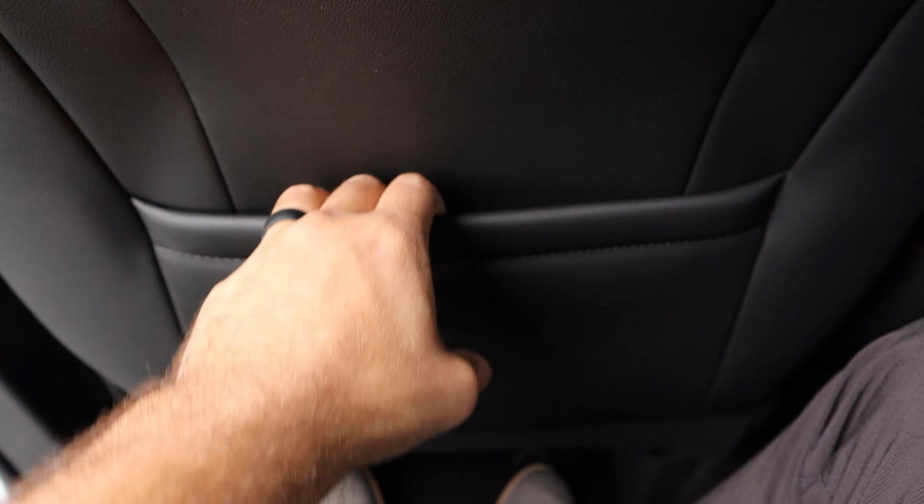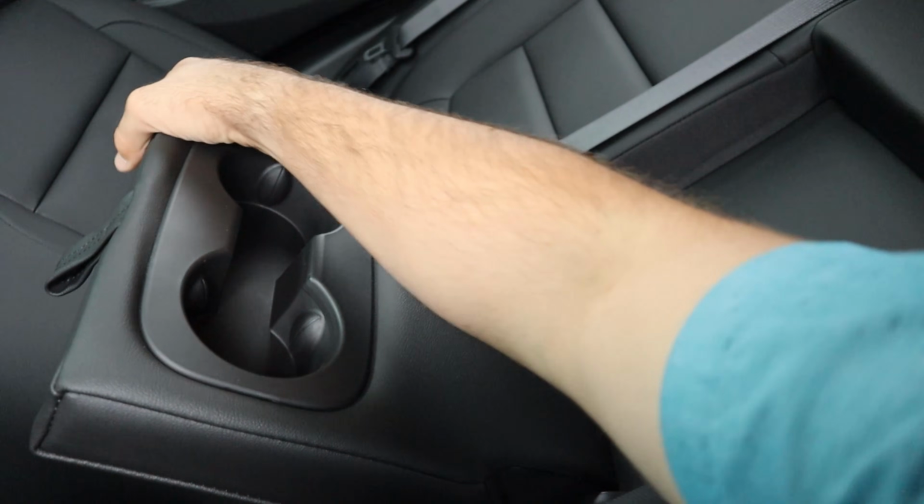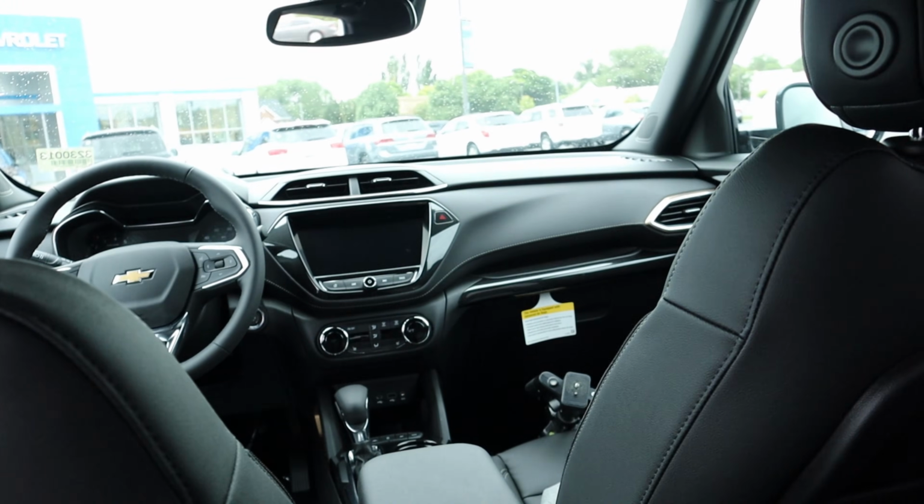And then popping in, ooh, easy to get in. Yeah, and this is actually pretty spacious here in the back. So you got a storage pocket right there. Looks like we have a little charging area down below, and then a cup holder armrest. Yeah, this is surprisingly spacious and nice back here. Anyways, let's head to the front.